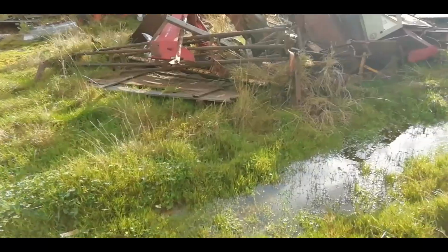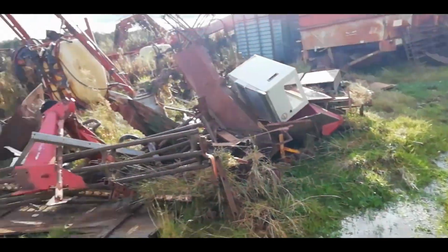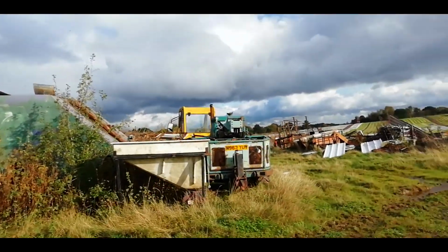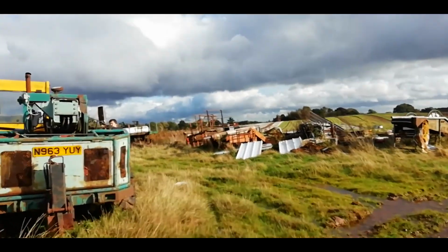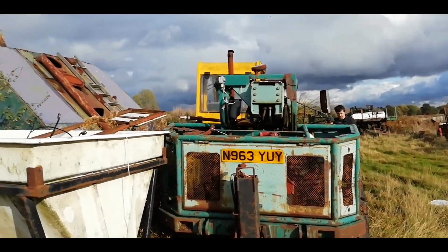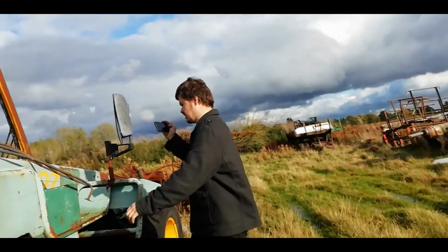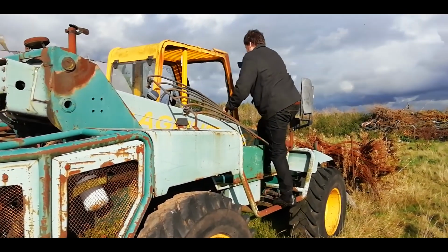Ouch. We've had that much rain. This is what the ground's like. It's terrible. I'm going to have a look to see what this big container thing is there. I haven't got a clue what this is, so I'm going to have a look. Steps going up inside it.